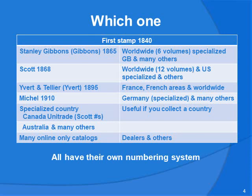Which one? And there are many, and this is not a complete list. Remembering that the first stamp was issued in Great Britain in 1840, the penny black. The first stamp catalog, the Stanley Gibbons catalog, just referred to as Gibbons, started in 1865, and it's now worldwide, 6 volumes worldwide. A specialized Great Britain catalog, several specialized Great Britain catalogs actually, and many, many others, other specialized and other single country catalogs. The Scott catalog came along in 1868. Scott was a dealer, and he was publishing a price list. It has turned into a worldwide catalog, in 12 volumes now, U.S. specialized and others as well.